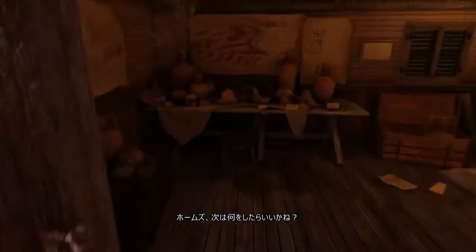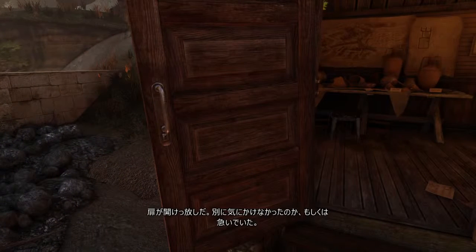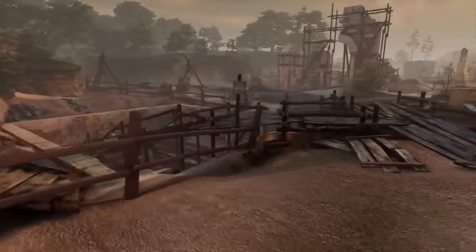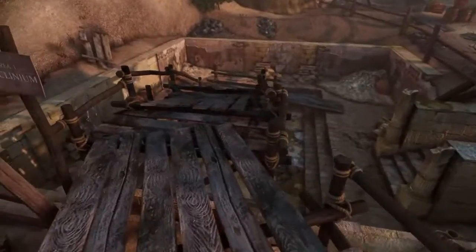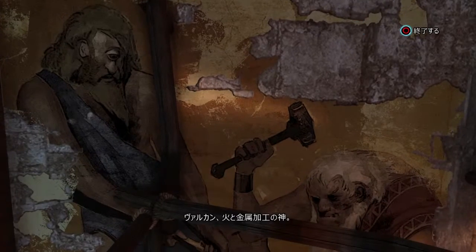What should we do next, Holmes? This is the map. The door has been left open. Someone did not care or was in haste. The Cyclops. Vulcan.